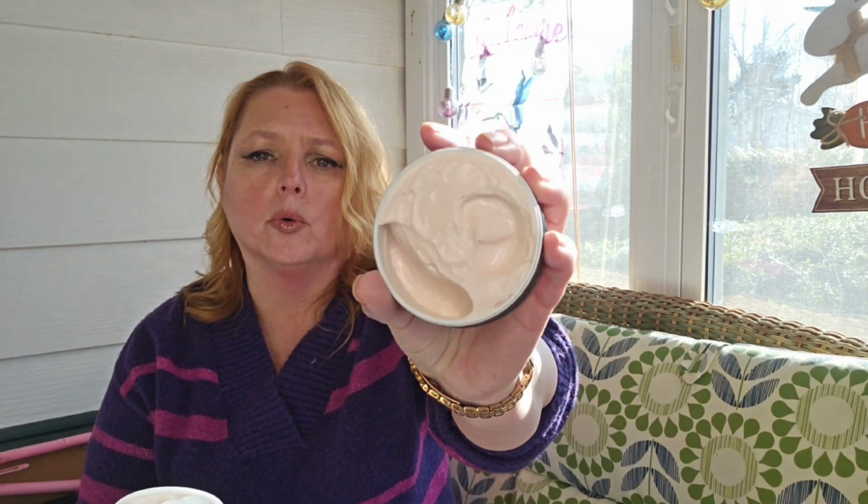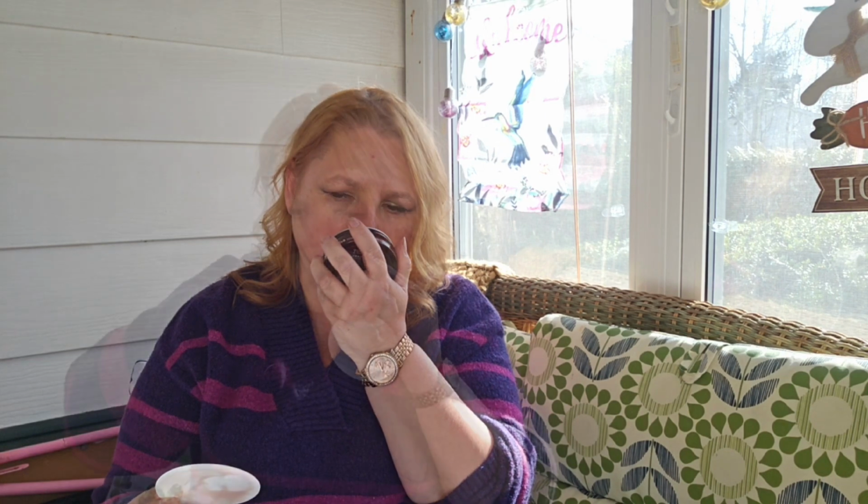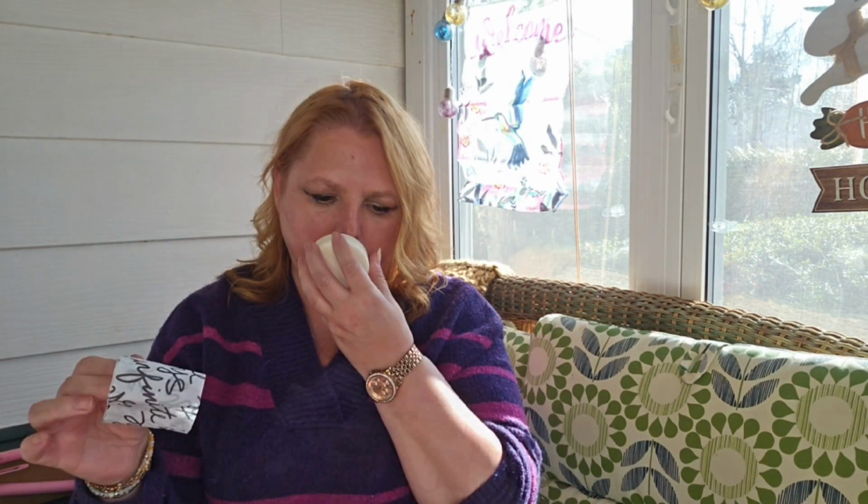Let's take a little sniff. Nice thick cream. Oh, that's very light. Very, very light. I like that. Next, by Infinite She, we have their Bold, Bright, Beautiful Vitamin E and Coconut Oil Shea Butter Soap. Comes in little packaging. Little more perfumey than I might like. And that's a $12 value.